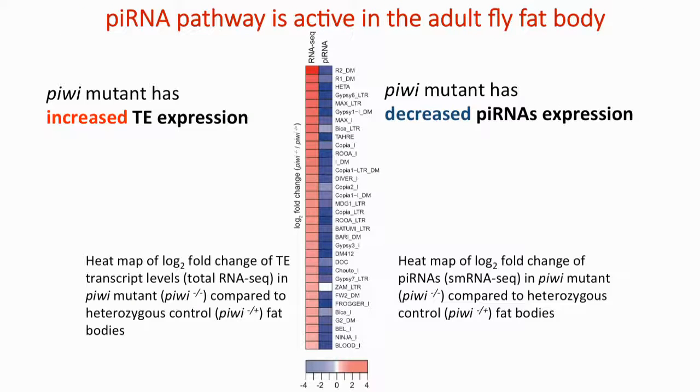So what are the consequences of this pathway? What is the function of this pathway? The first thing we did was we knocked down PIWI. When we knocked down PIWI, one of the things we see in the fat body, on the left-hand side here, is a dramatic increase in expression of RNA from various transposable elements. And on the right side, we see that consequently there's a decrease in the piRNAs that map to these particular transposable elements. So the PIWI mutant has increased transposable element expression and a decrease in the piRNA expression.